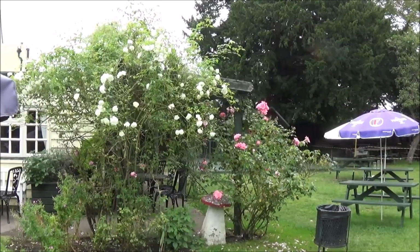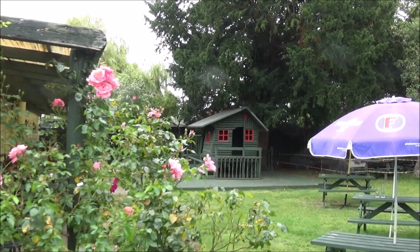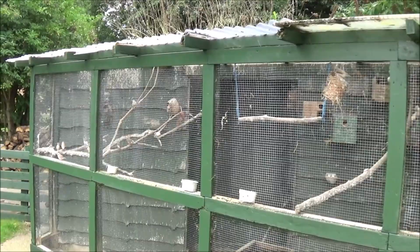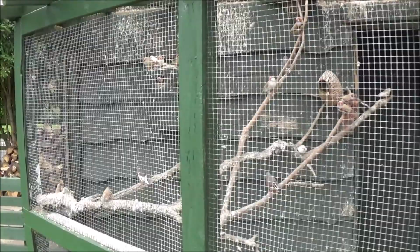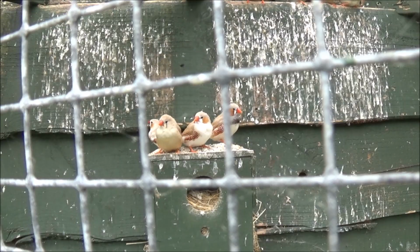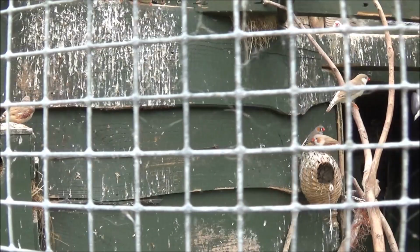Lovely roses. And a playhouse for the kids. And even better, an aviary. And what have we got in the aviary? Little finches, I think. Cute. I like budgies myself. But these are cute little fellas. Look at him in his nesting box. Lovely. Zebra finch over there. Anyhow, let's go and get a pint.